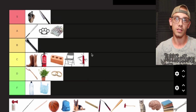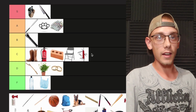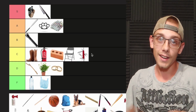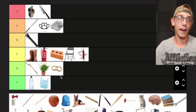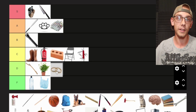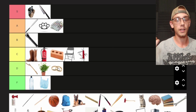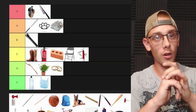So let's talk about rings. I think this actually hurts you more than anything. That's why people usually take their rings off whenever they're about to fight. You can definitely cut up your opponent, but overall, I'd say rings probably goes in D, actually right where I put it. Just for the fact that it can cut somebody, but it can really mess up your fingers if you don't punch with your knuckles.